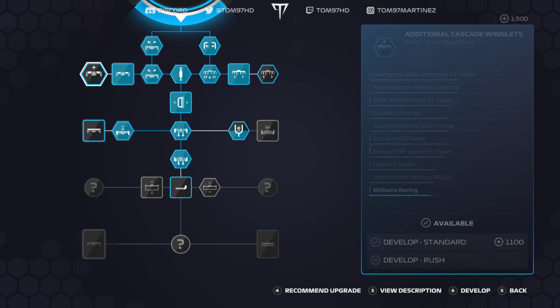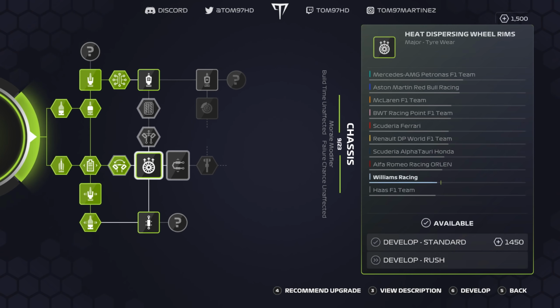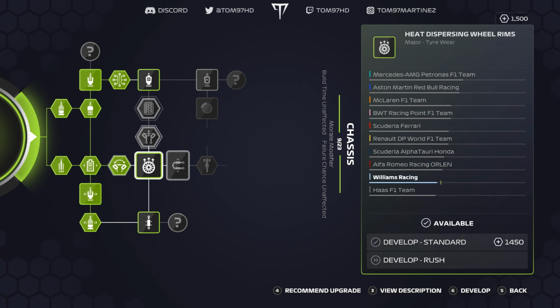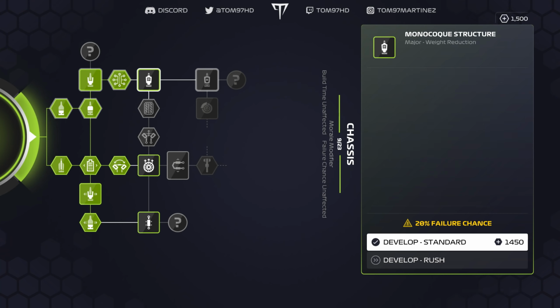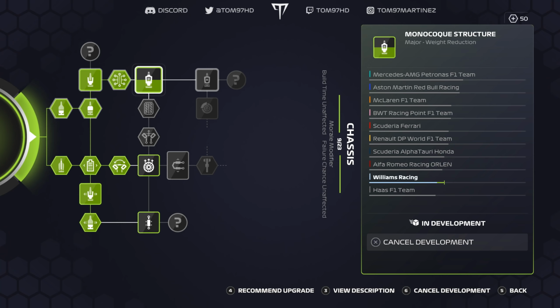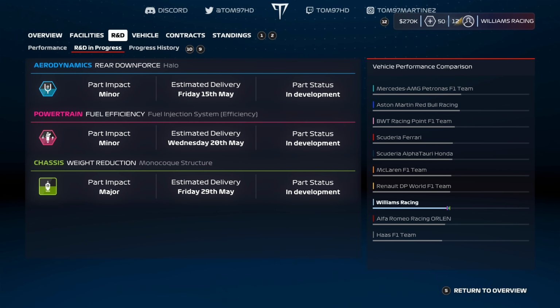Now, looking at what we have, you can see on the aero we got an upgrade on the way. I am tempted to go on the chassis, to be fair, and go for a major one. I feel like we're due a big push in terms of performance here. Now, looking at the options, it looks like the most effective one is going to be this one here for the monocoque restructure. So we're going to go ahead and purchase this upgrade, and that should hopefully arrive before the Azerbaijan Grand Prix. So that will leave us with three upgrades currently in the works.